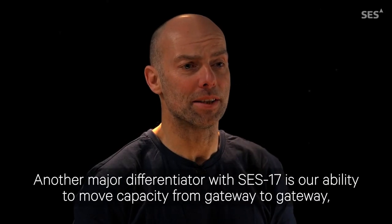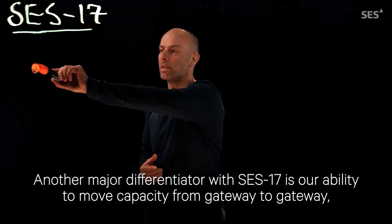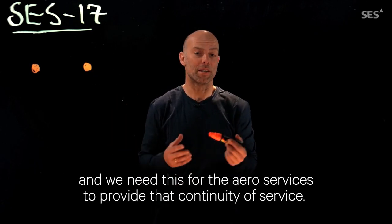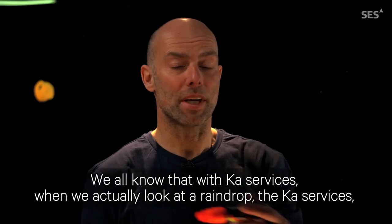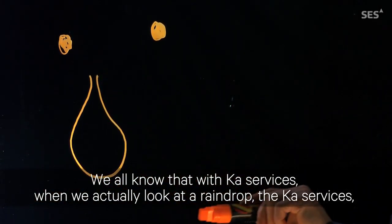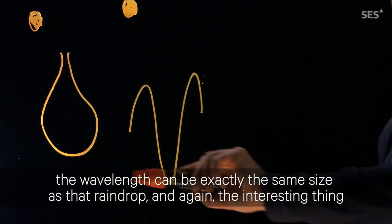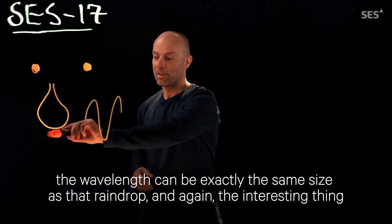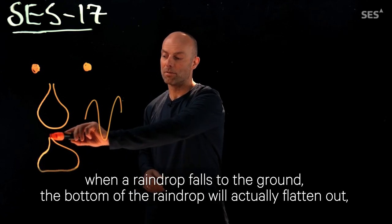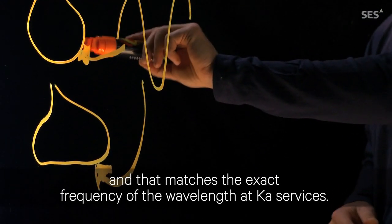Another major differentiator with SES-17 is our ability to move capacity from gateway to gateway. And we need this for the aero services to provide that continuity of service. We all know that with Ka services, when we actually look at a raindrop, the wavelength can be exactly the same size as that raindrop. And again, the interesting thing, when a raindrop falls to the ground, the bottom of the raindrop will actually flatten out, and that matches the exact frequency of the wavelength that Ka services.